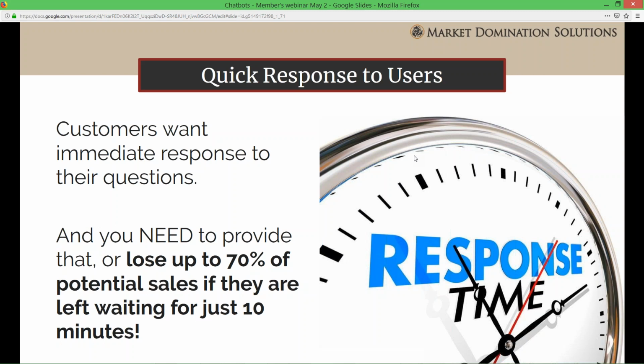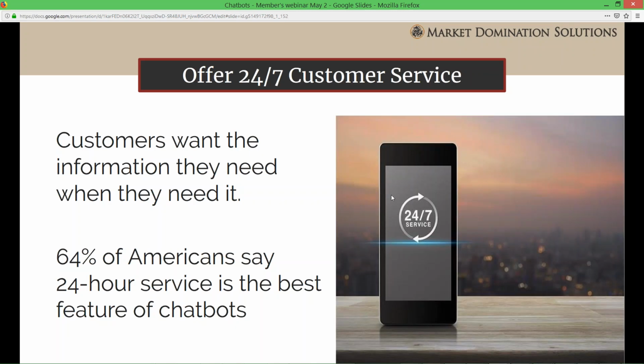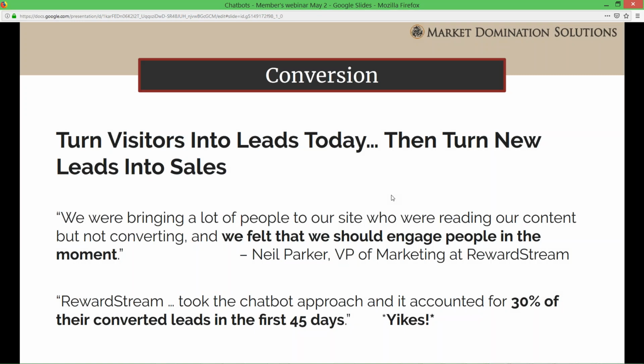I'm getting a wall of ones. Yeah, exactly. Some folks are saying they want to talk to someone, like talking to a chatbot doesn't even cut it. They want to talk to someone. So 24/7, customers want the information they need when they need it. 64% of Americans say 24-hour service is the best feature of chatbots.